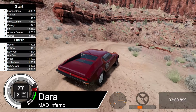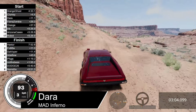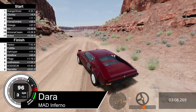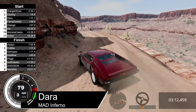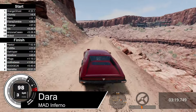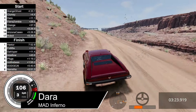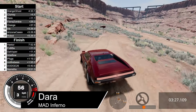Head up to this double right-hander, getting the car turned in nicely. A little wide, just slightly bumping the edge of the hill, but no damage. You can see Darth is confident and comfortable with their car, even after that roll, getting it tucked in nicely to the penultimate left-hander.